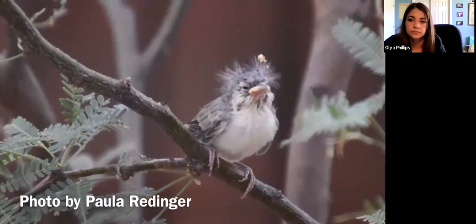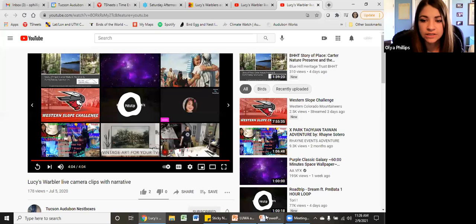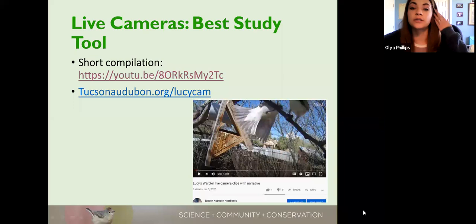Overall, the live cameras have been an excellent tool for studying Lucy's warblers. All right, so hopefully you were able to see some of the footage there. And I will send out the link, and there are more clips available from our live camera on the link that's just below. That's TucsonAudubon.org/LucyCam. And the live camera, of course, is not active right now as they're not nesting, but we are hoping to have it again this year for us to monitor another successful year for them, as we're learning so much from them.